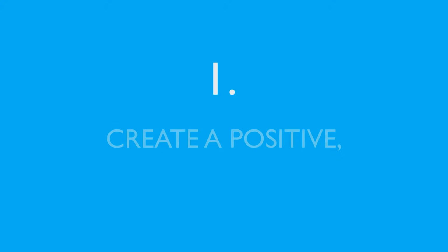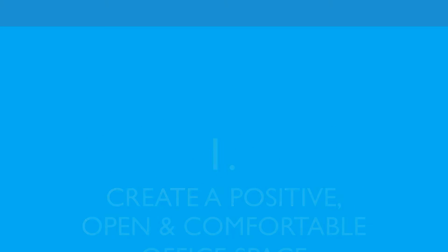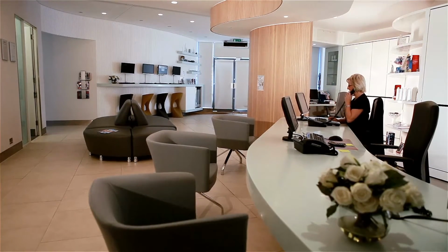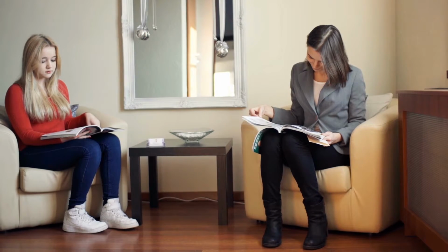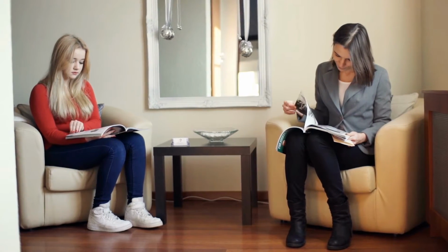Tip number 1, create a positive, open, and comfortable office space. The first thing that your patients see when they come to the practice is likely going to be your reception area or waiting room. Ask that your staff walk through once or twice a day, reorganizing furniture that may have been moved, cleaning up any trash that other patients may have left behind, and tidying magazines. If you have signs posted in your practice, make sure that they are professional in appearance and that the font's large enough to be read by your patients.